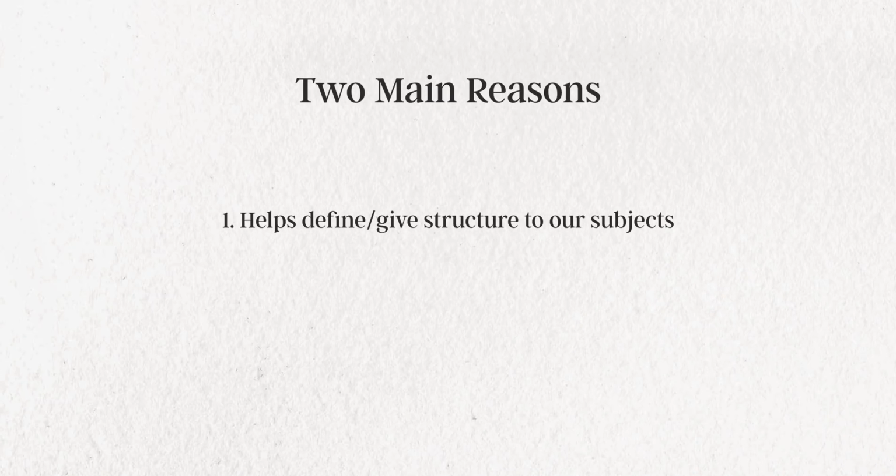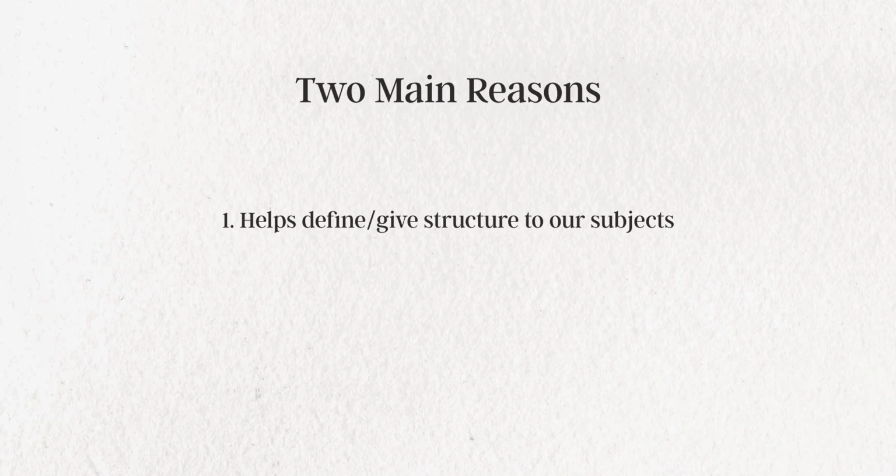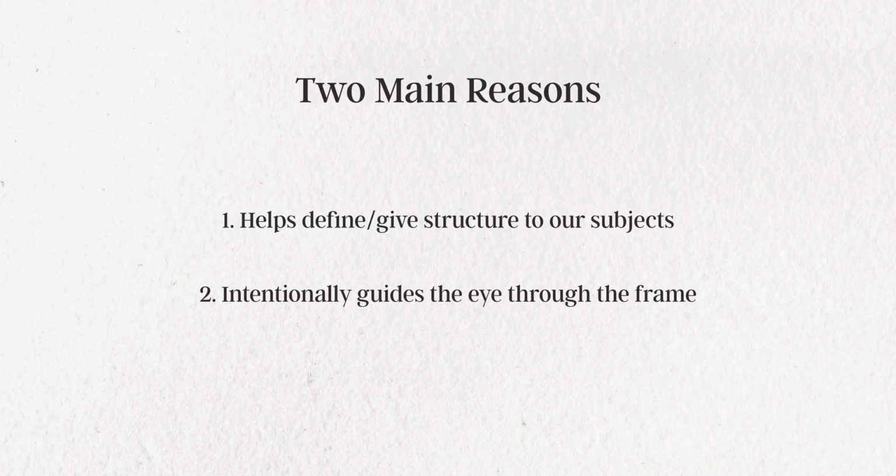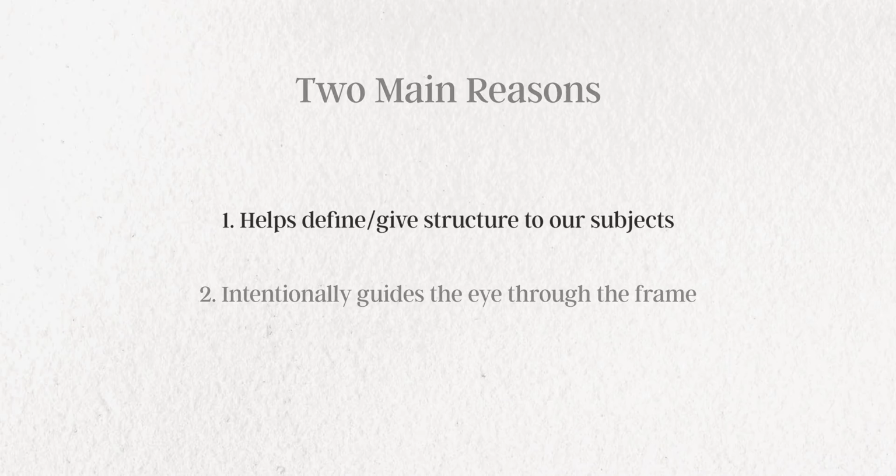Now, that may seem obvious to you, but my question is, do you know why? Or even more so, why is it even important? To me, I think there are at least two main reasons why this type of lighting is attractive. Number one, it helps give structure to whatever the subject is, and then number two, it makes blatant use of our eye's tendency to move toward the light.